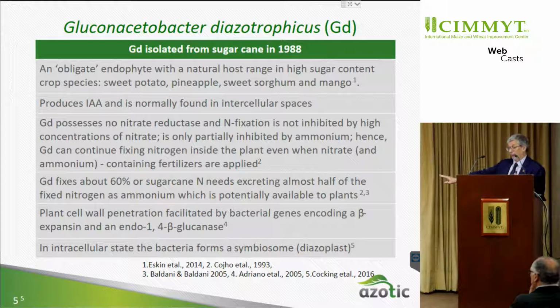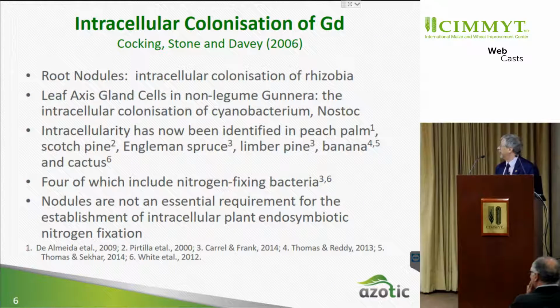GD has 3 enzymes, there are 2 there, there's a third as well that actually helps penetrate the cell membranes, that allows this particular strain to go intracellularly, within the cells, not between the cells. And when it's in there, it forms what we call a symbiosome, and I'll explain how that works in a minute. Firstly though, intracellular colonization was actually, just over 10 years ago, quite a controversial issue.